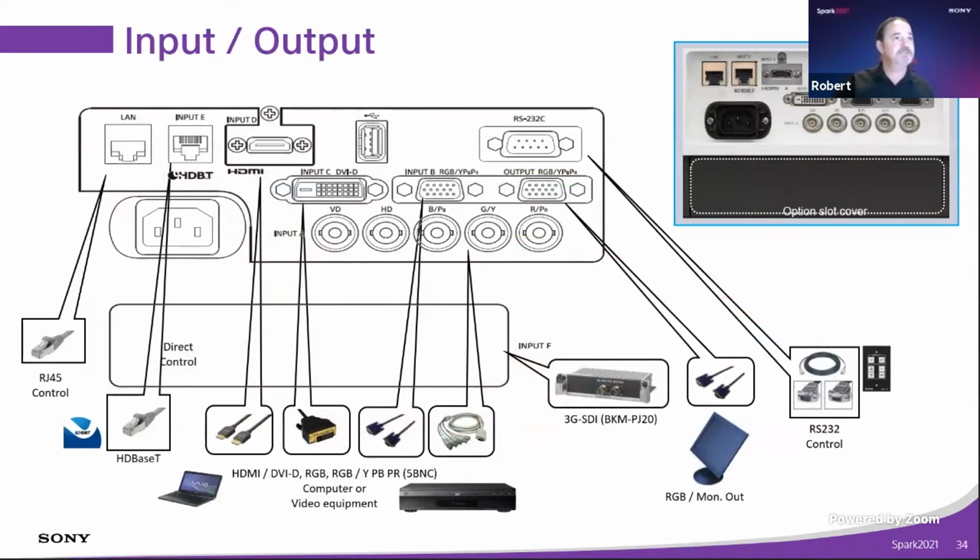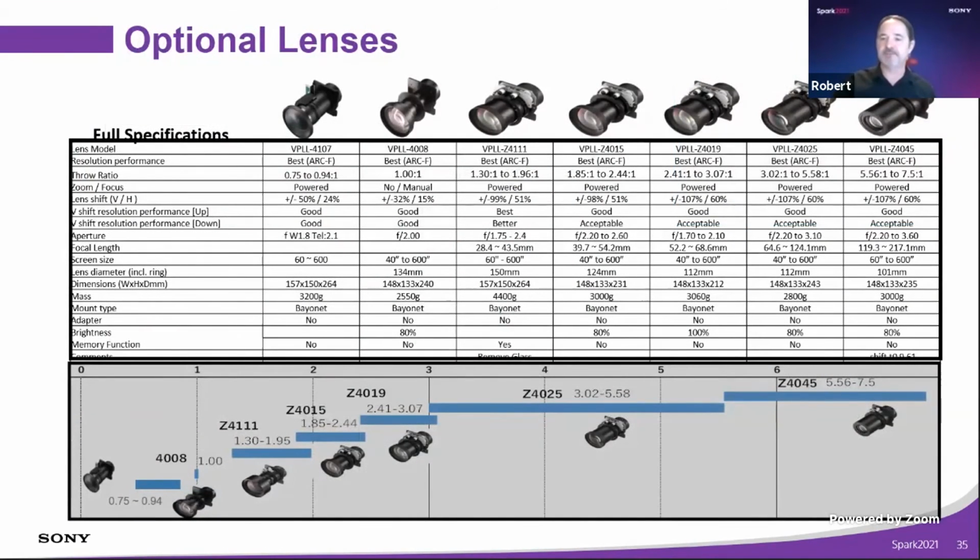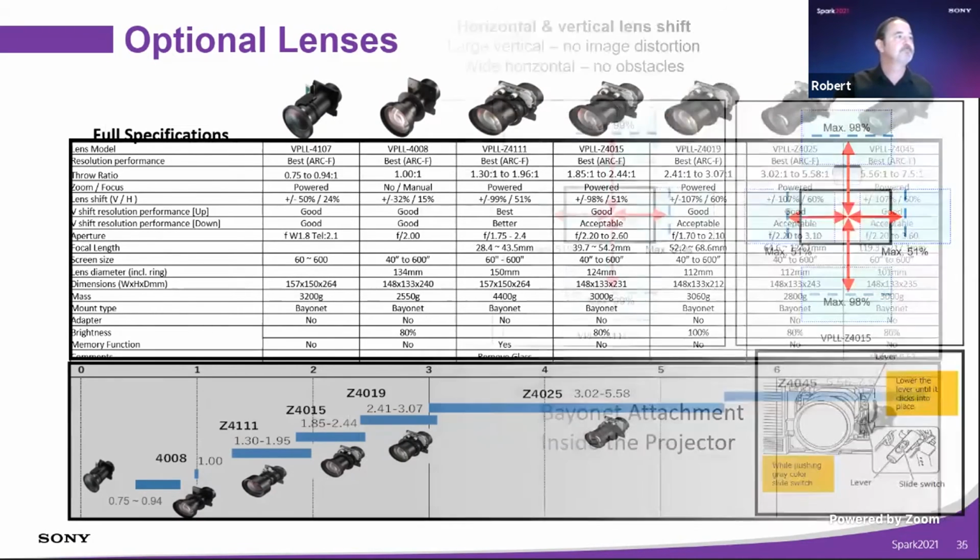And then the inputs and outputs that you should all be familiar with. So three really strong products in the 9, 10, and 13 lumen market. And different optional lenses, the 4,000 lumen, different than the 70 and 75, but equally full range, the range that you need. The only thing I would say it's missing, but we go to 0.75. So we do have a short throw lens in that market.